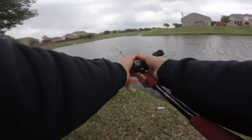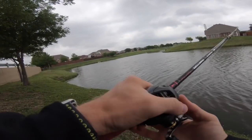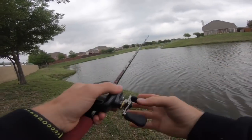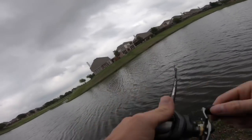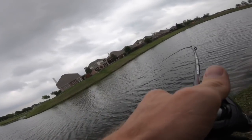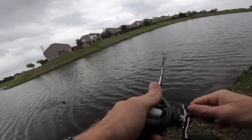And I'm popping this jig to where it's not really on the bottom and getting caught on as much stuff. So I'm just like pop, pop, pop, reel. Pop, pop, pop, reel. And we got another one. Oh, he's taking it. No, he's not. It's a little guy because he's not fighting too hard.